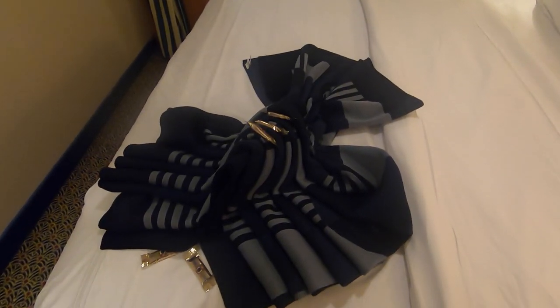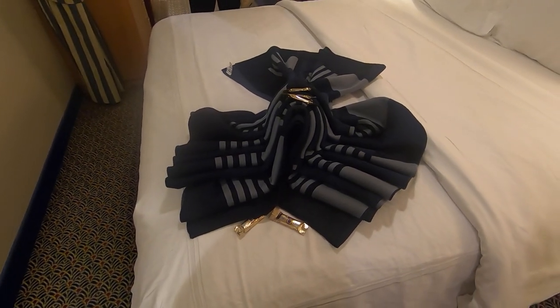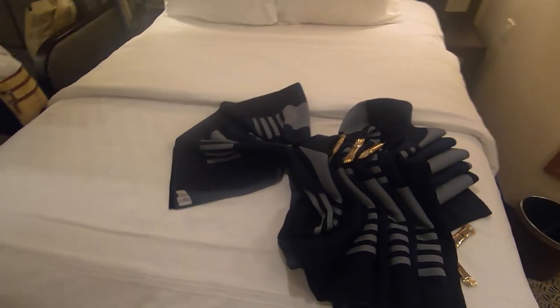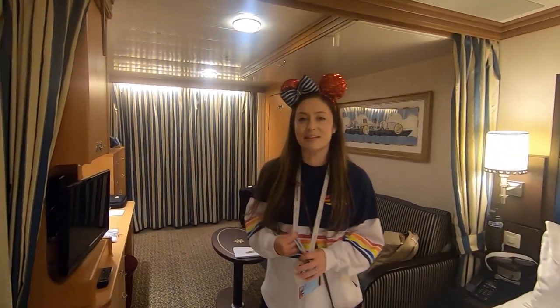The only thing I can think of is a flying fish. Yeah, I can see that. That's how they look, so maybe it's a flying fish. We'll have to look for them tomorrow. We did see them on the last Wonder Cruise we did. I'm so excited.